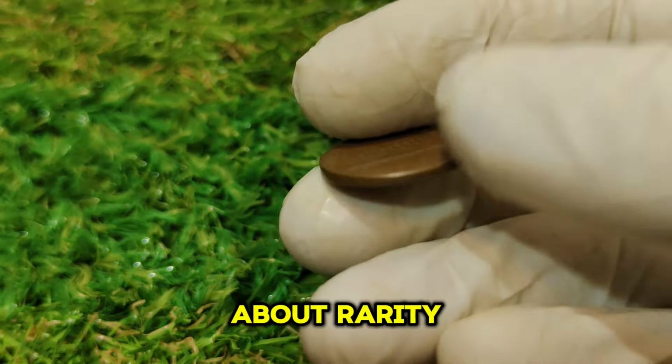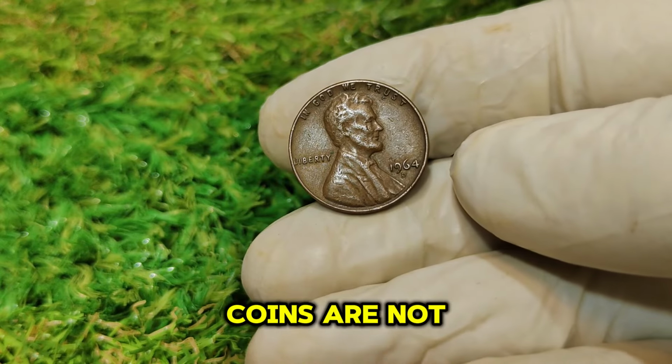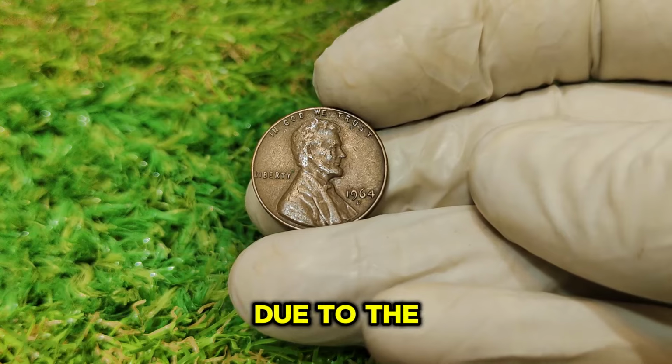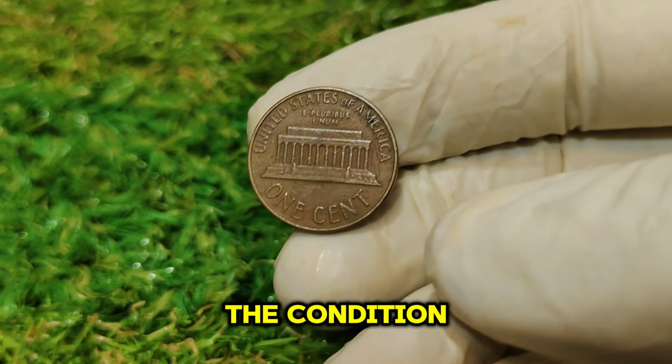First, let's talk about rarity. While 1964 was a year of heavy minting for pennies, the 1964 D coins are not as common in mint condition as you might expect. This is partly due to the fact that many of these pennies were used in everyday transactions and didn't survive in pristine condition.